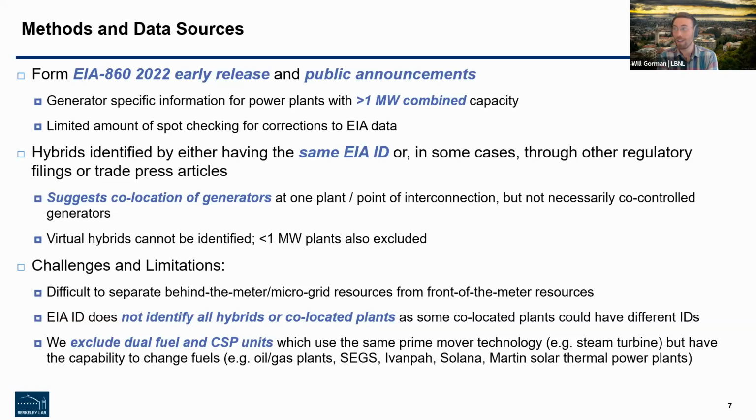So just real quickly, a run down of the methods and data sources here. Nothing really has changed for those of you who have tracked this report over the past few years. All of our operational data comes from EIA 860's early release report, as well as some review and collating of public announcements. So that means that for the most part, what I'm talking about here are generators with a combined capacity greater than 1 megawatt, and some limited spot checking of that EIA data.